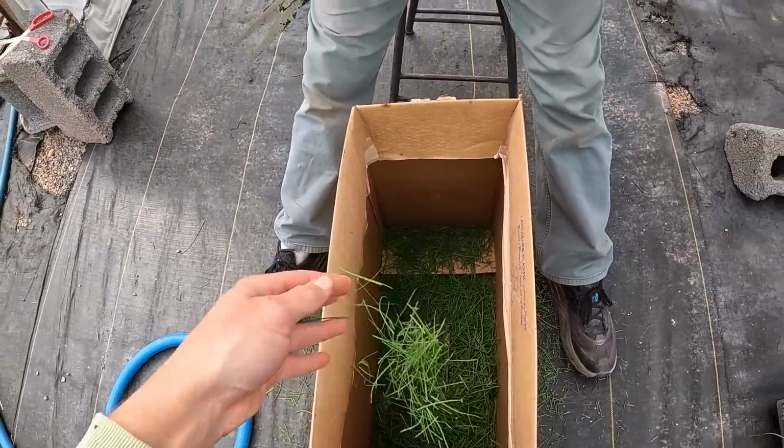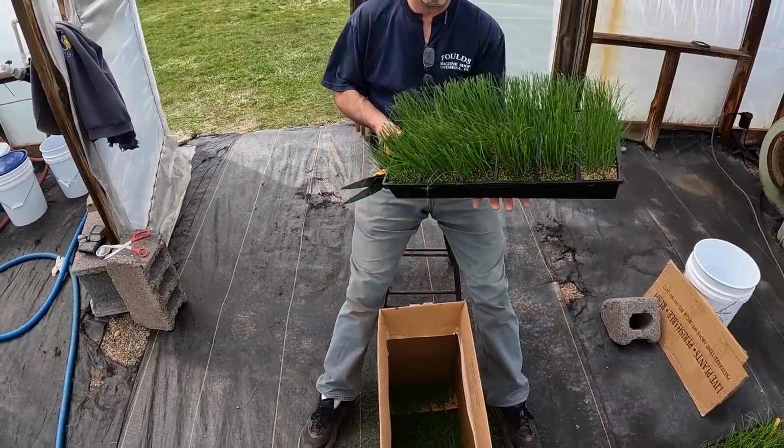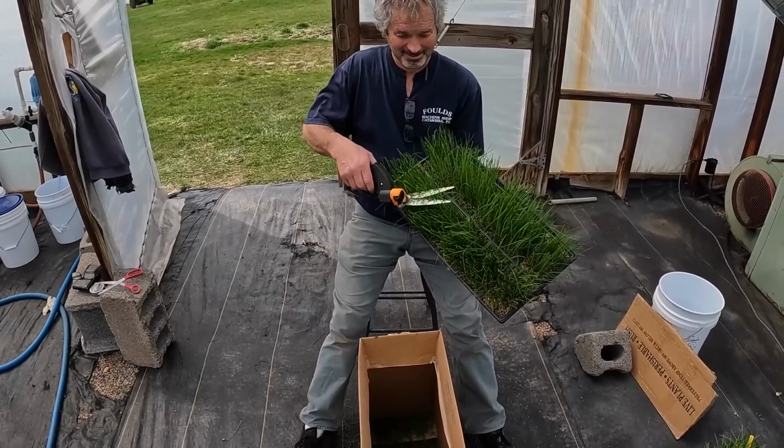Good eating. So Mom wants them shorter. They say 20%. You can't go more than that. Don't cut off more than 20%? Yeah.